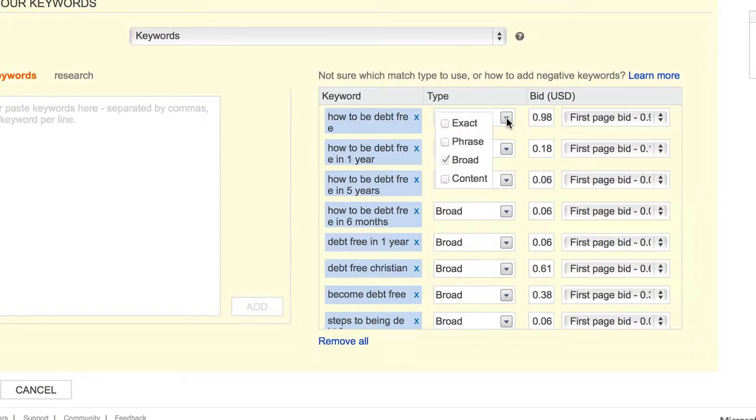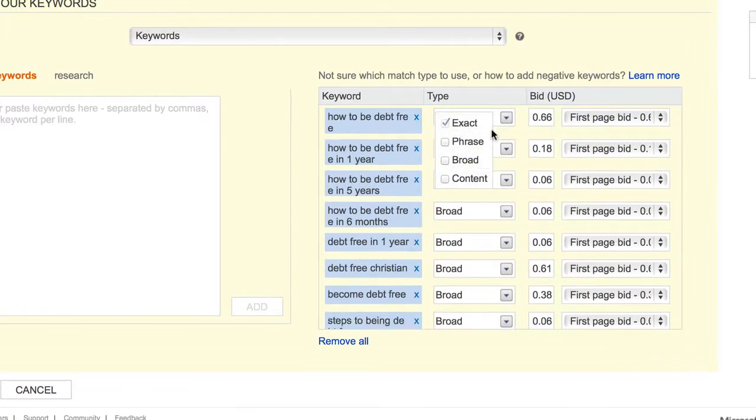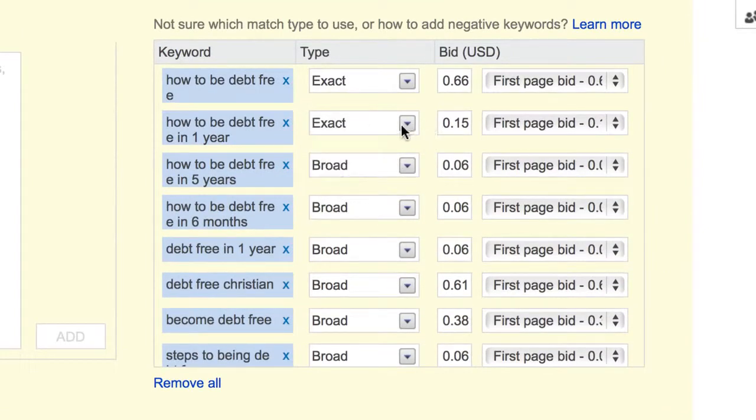But what I'm going to do here is target it and set it to exact match. The reason for that, look, my ad bid actually went down, from 92 cents down to 66 cents. Because when somebody's typing "how to be" or just "debt free," I don't want my ad to be triggered. I want my ad to be triggered when somebody types "how to be debt free." Make sense? So I'm going to set my targeting here to exact.